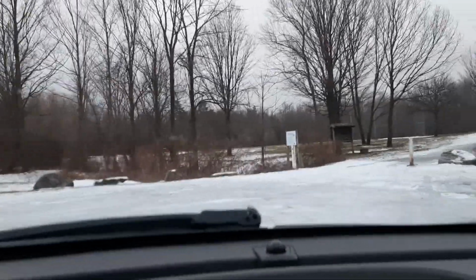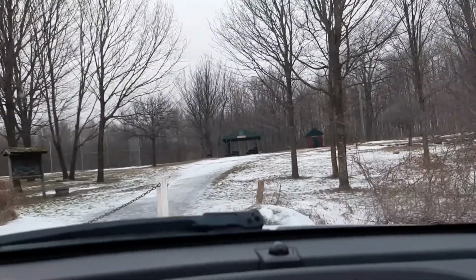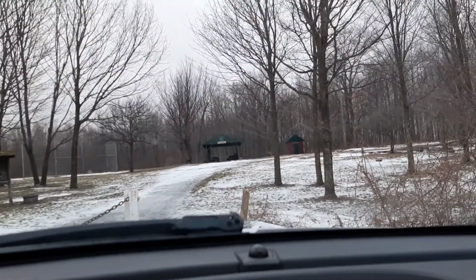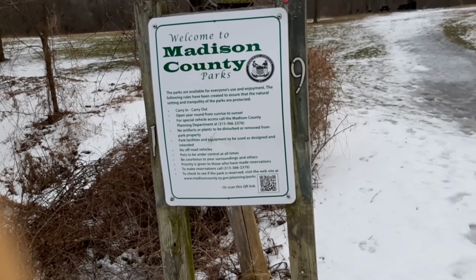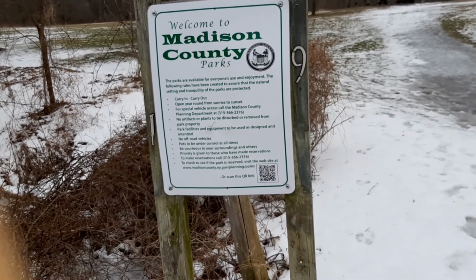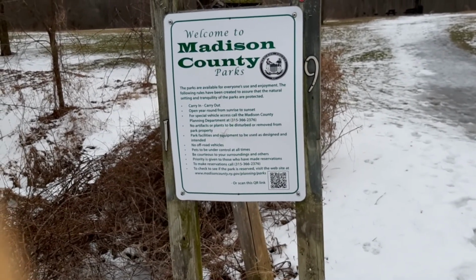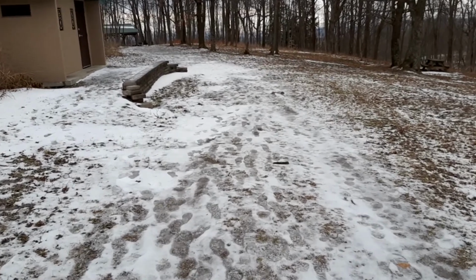Oh, that's a little icy. Well, it says it's open, so here we are. Get my gear together. Alright, here's a shot of all the park rules. You can already hear some water running over to my left there, but those are all the rules to a Madison County Park. Hot damn. Here's the path I'm taking to the falls.